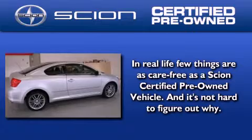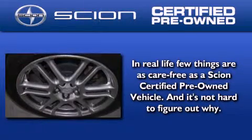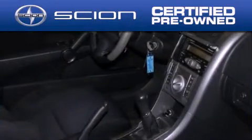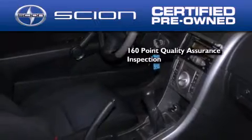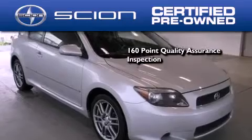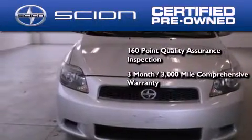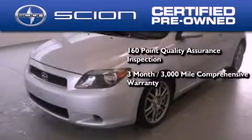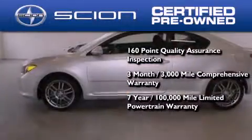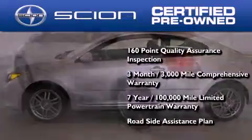With the Scion certified pre-owned vehicle, you can rest easy knowing it has been reconditioned to meet Scion's exacting standards by factory-trained technicians. Secondly, to be a certified Scion, a vehicle must pass a 160-point quality assurance inspection. Also, all Scion certified pre-owned vehicles are backed by a 3-month, 3,000-mile comprehensive warranty and a 7-year, 100,000-mile limited powertrain warranty, not to mention a roadside assistance plan throughout the duration of the powertrain warranty.